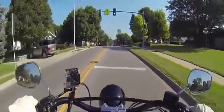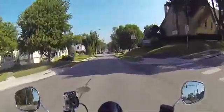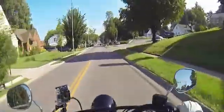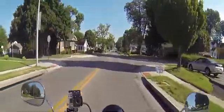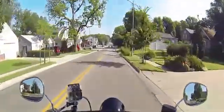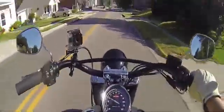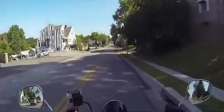Shifting through the gears on this bike, it's flawless. I myself am not a big fan of heel-to-toe shifters, and this bike comes stock with heel-to-toe shifters. If you're not into it either, it's 2 bolts and you can take off that heel-to-toe shifting part of it.